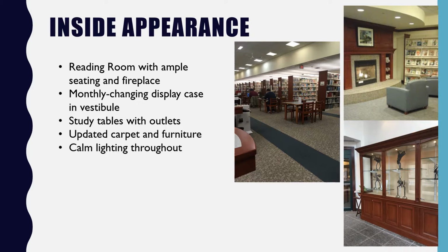In the vestibule, when you first walk in, there is a display case that changes monthly. Usually it features historical artifacts from Babylon's history or installations from local artists. It's always fun to see what it will be each month. There are 6 study tables with outlets located on the main floor of the building. The carpet, paint, and furniture are all clean and updated, and there's calm lighting throughout.